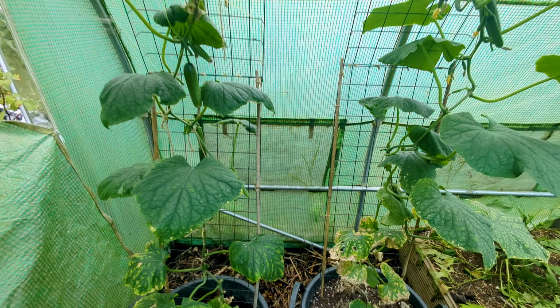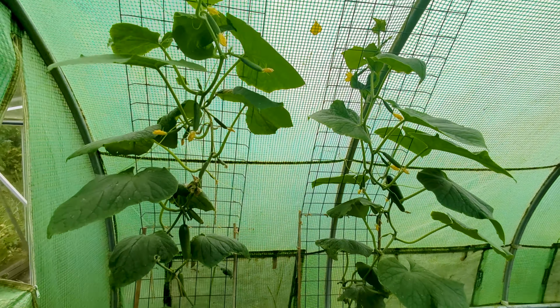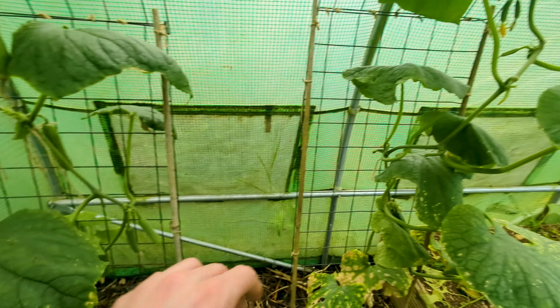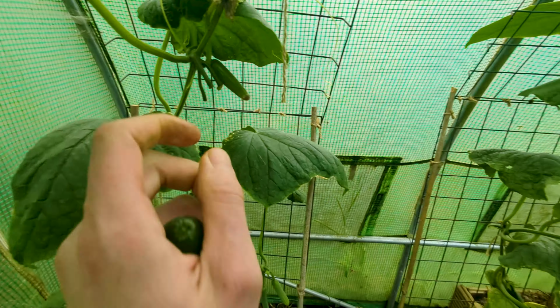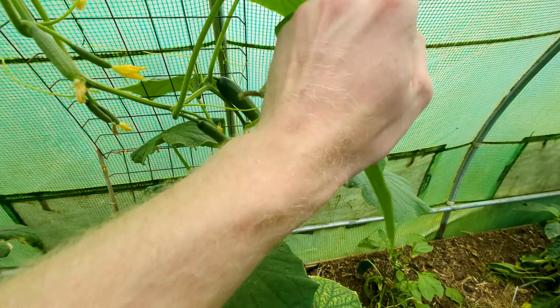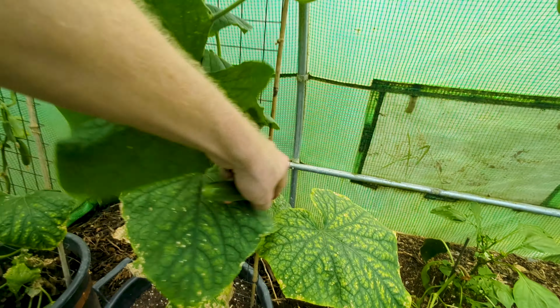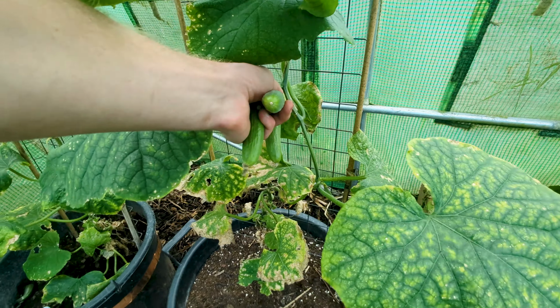Mini munch cucumbers are literally going all the way up now. They're going crazy, the mini munch cucumbers. I'm going to pick a couple more actually. I'm picking these every couple of days when I come down, just picking a couple of them. And they're producing a steady crop at the moment.